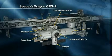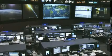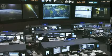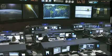This will also be the home of the orbital Cygnus later on this year. That company is getting ready to perform a test flight coming up in April from the Wallops Flight Facility. Both Dragon and Cygnus, and their two companies, SpaceX and Orbital Sciences, participated in NASA's Commercial Orbital Transportation Services program.